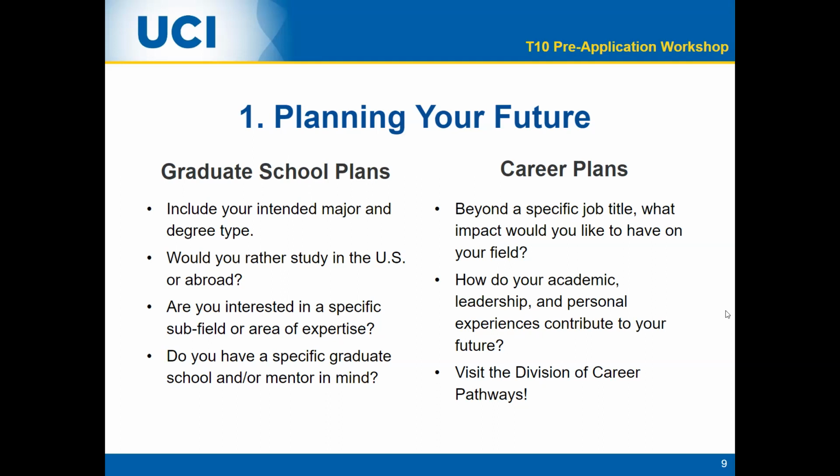So if you're looking into what you might potentially want to do, some scholarships do have restrictions about what major you are or what degree type you're intending to get. So your preference for maybe studying in the US or studying abroad and what field you're planning on going into can help you decide which scholarship might be right for you.